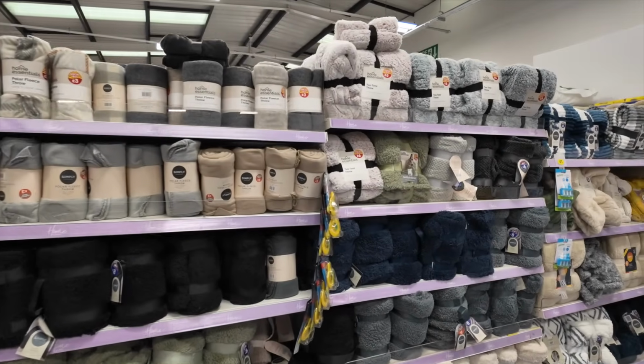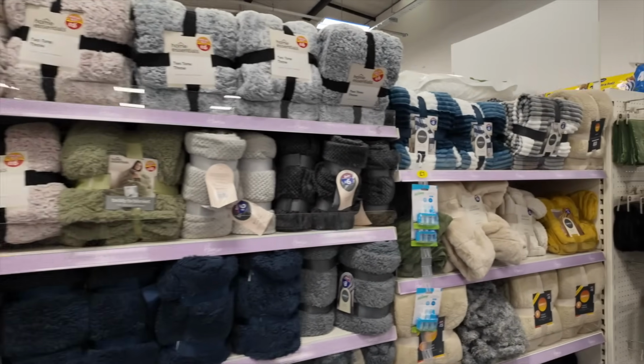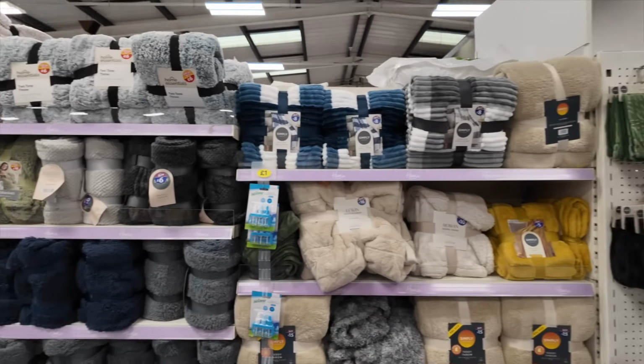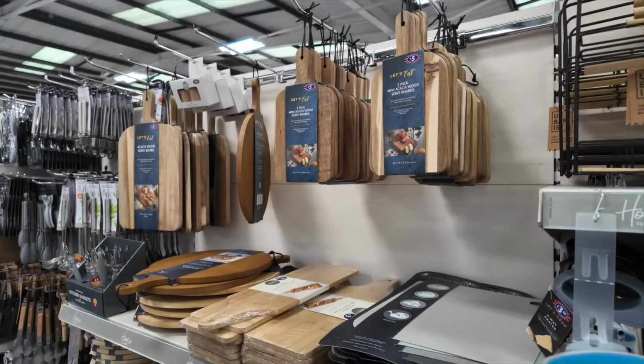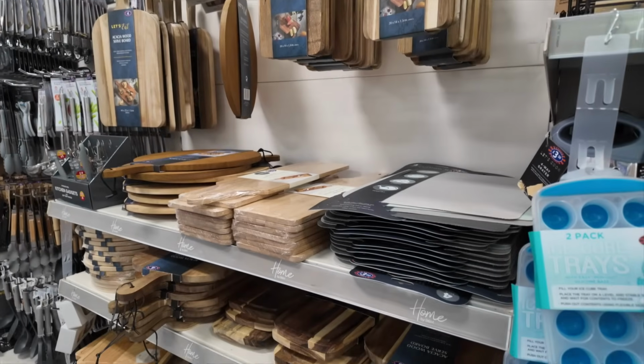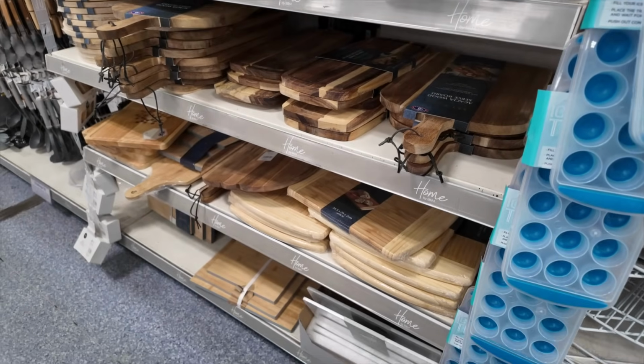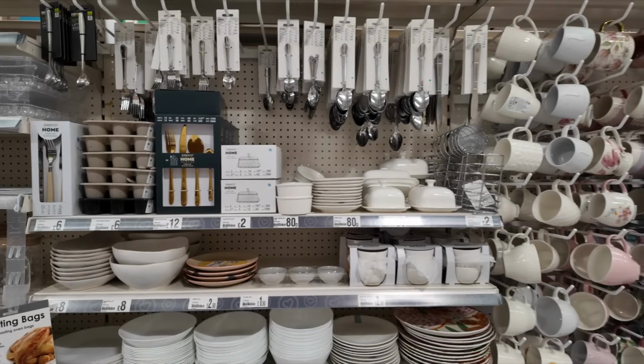I ended up getting one of these thermal throws, which honestly I don't love. It's fine underneath other throws, but it doesn't actually look cute. It was just cheap. And wooden chopping boards. So I use these to serve, to actually use as chopping boards, but mostly as decor. Oh, butter dish. So I bought a butter dish from in here.